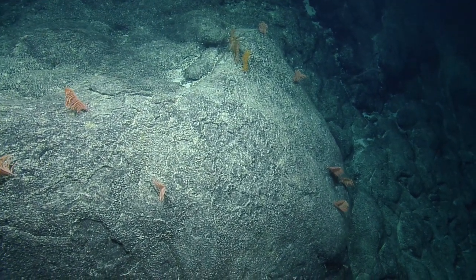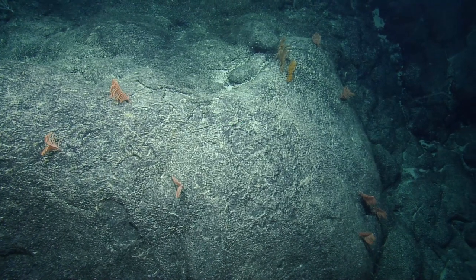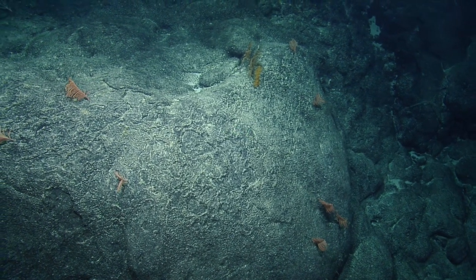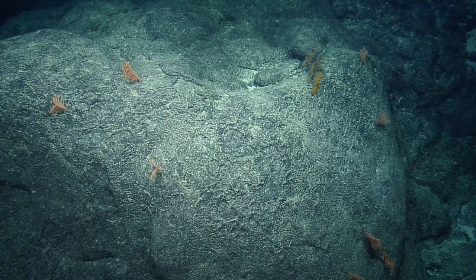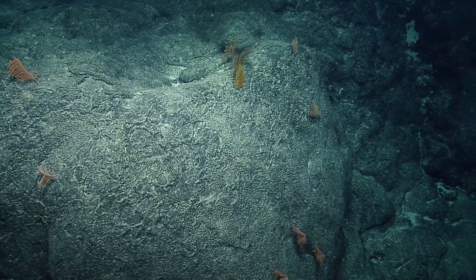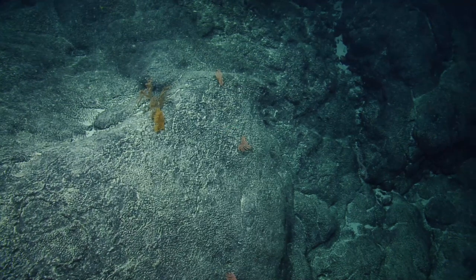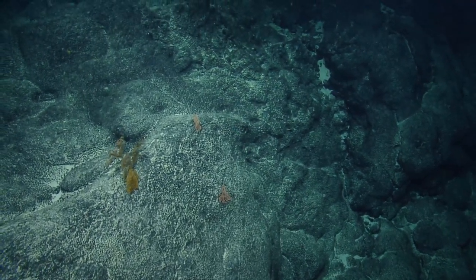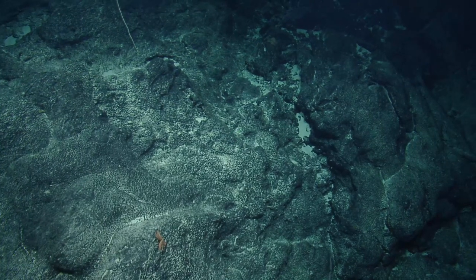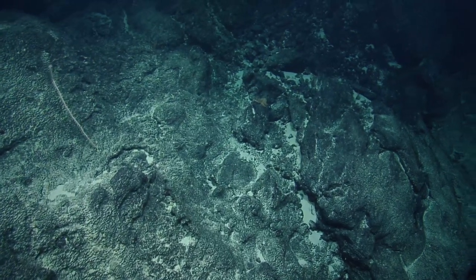Looks like both what we're calling Stauropathes and several Bathypathes here. This is the most black coral I've seen, like in the last hour and a half of this dive, than I've seen in a long time. They tend to be kind of one-offs in this part of the world, or at least over in the Phoenix Islands, where I'm more used to working. You see them, but you don't see them in this kind of density, even though it's still pretty sparse. This is on the higher end of what I'm used to seeing in black coral density. Looks like I got a bamboo whip.